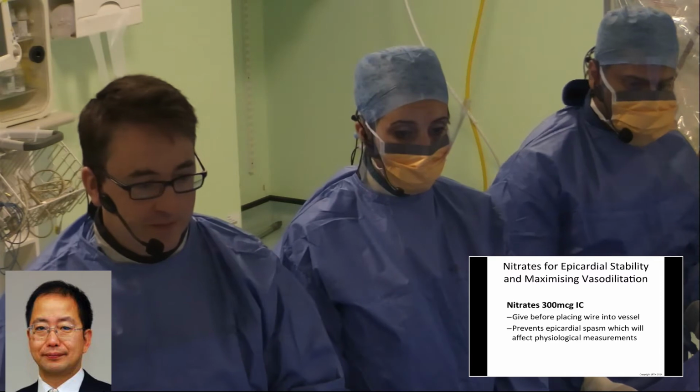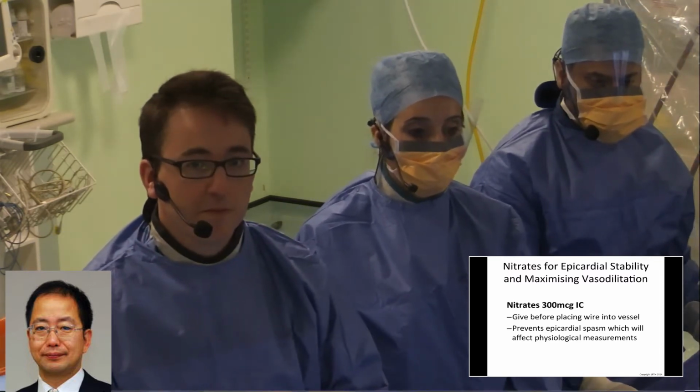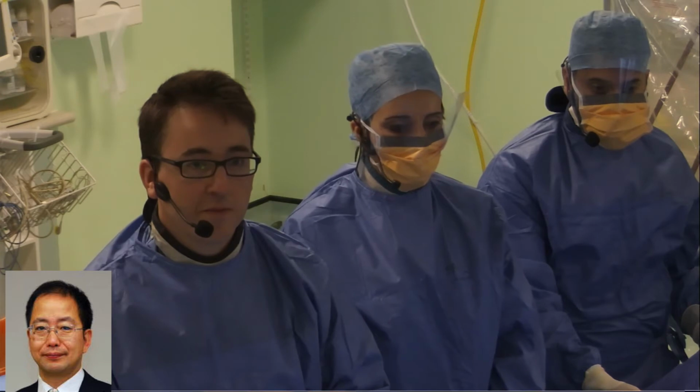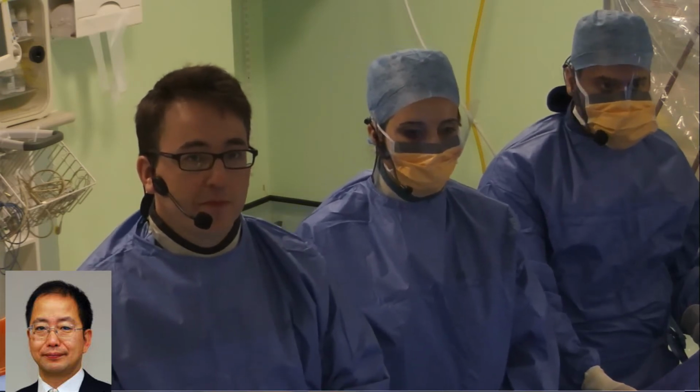Yes. Another point is measuring the iFR, probably the resting flow. We have to wait several minutes after giving the nitrate, right, to measure the iFR, probably?